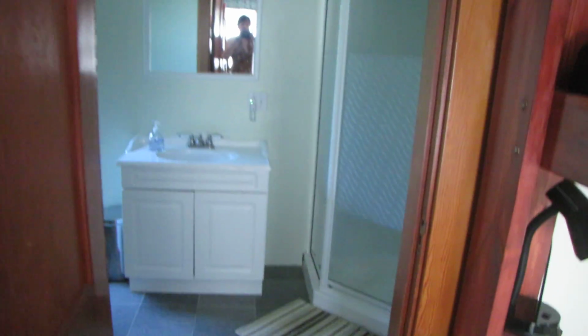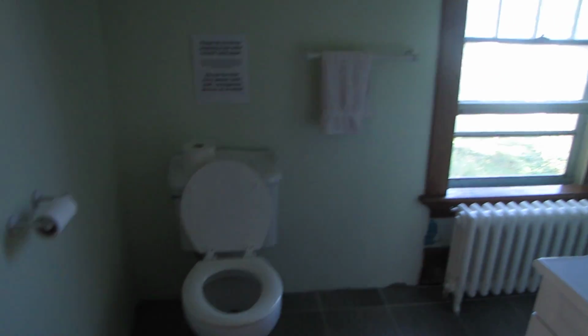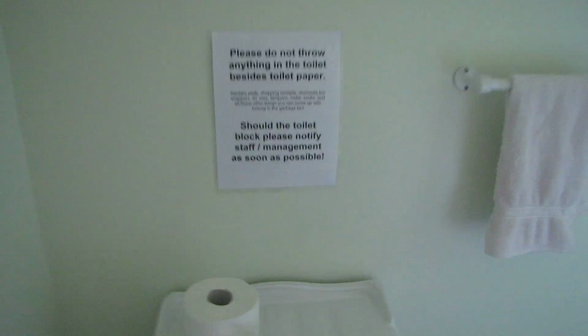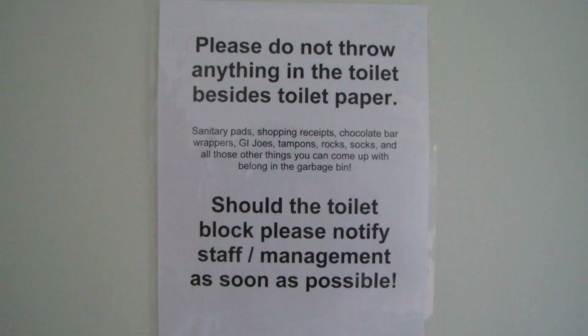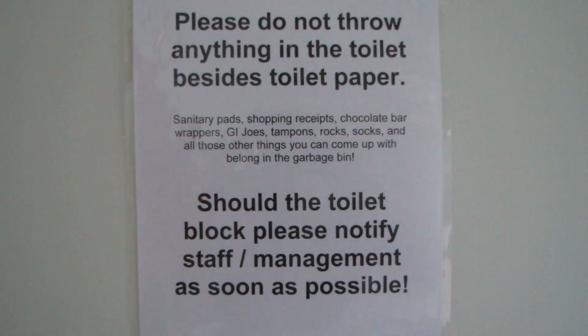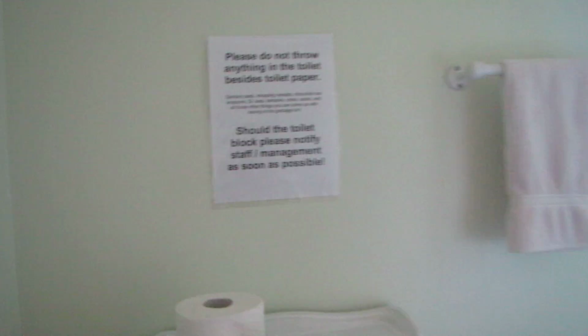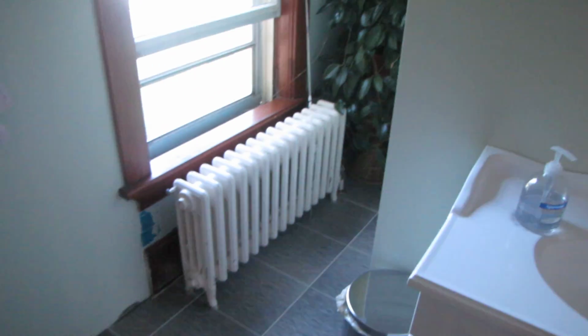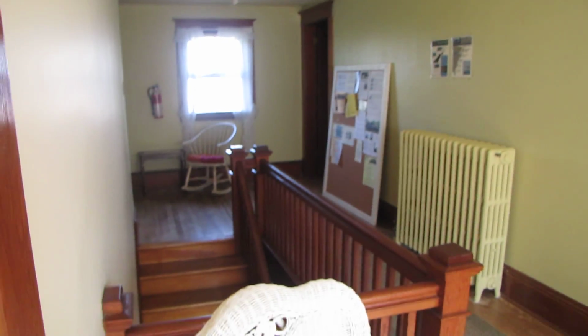Okay, and takes us through to the bathroom. And some scary, mad looking woman in the pictures. Okay, our toilets and our sign. Believe it or not, there is a reason for this sign. And I'll tell you about it once we get to the shared bathroom. Nice little plant. Again, strange, scary woman in the mirror. And just take some time to appreciate this beautiful place.